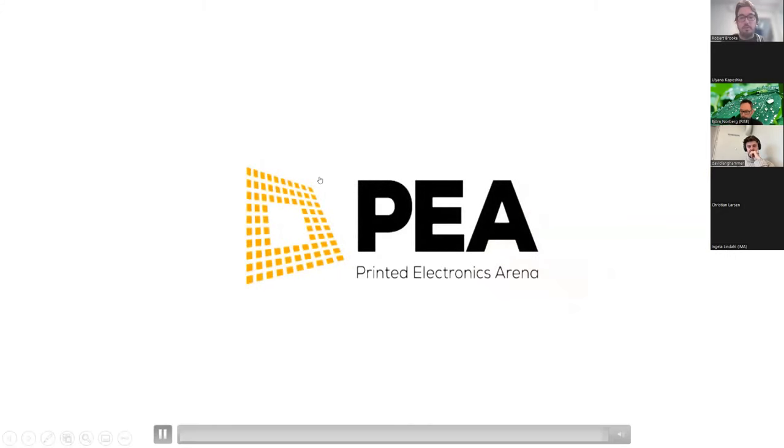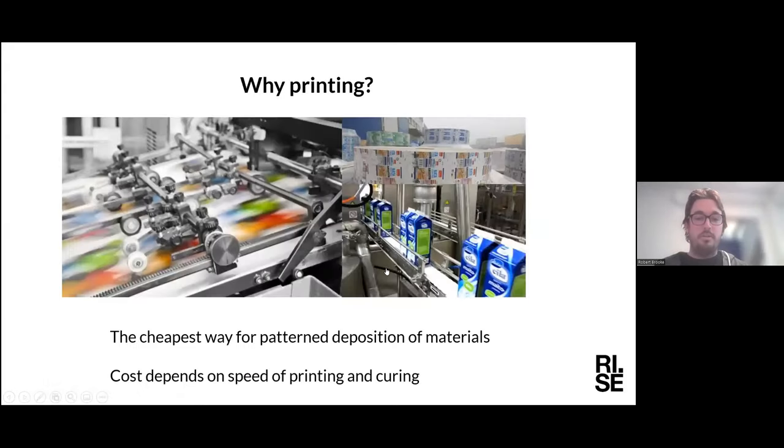Okay, so that gave you a bit of an idea of what we're doing in the Printed Electronics Arena. It's my voice over the top, so technically it's still me giving the presentation. But it doesn't really go into why we're doing printing. And printing is kind of the cheapest way to pattern materials. And so if we can do it for electronics, then if you think about printing electronics like you print newspapers, you can definitely do it cheaper. And if you talk about printing on paper, you can definitely make it more sustainable than it is.